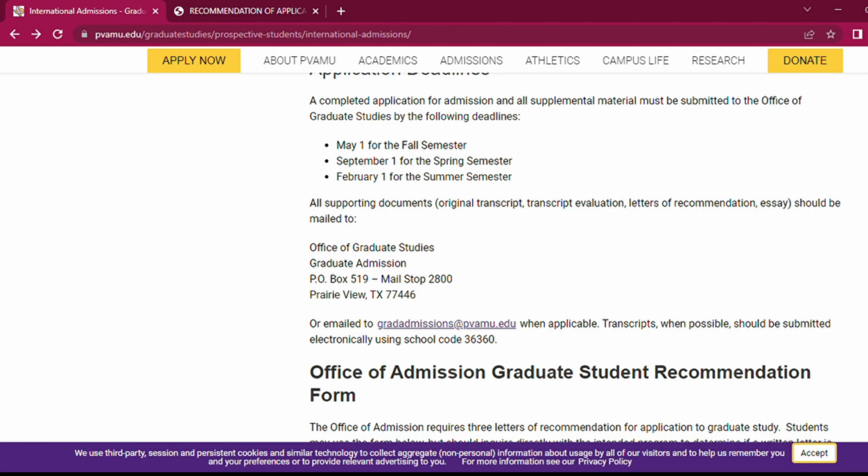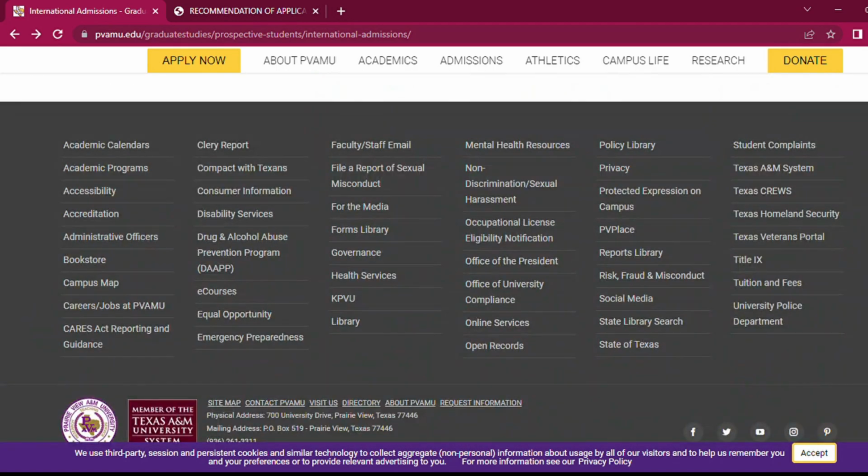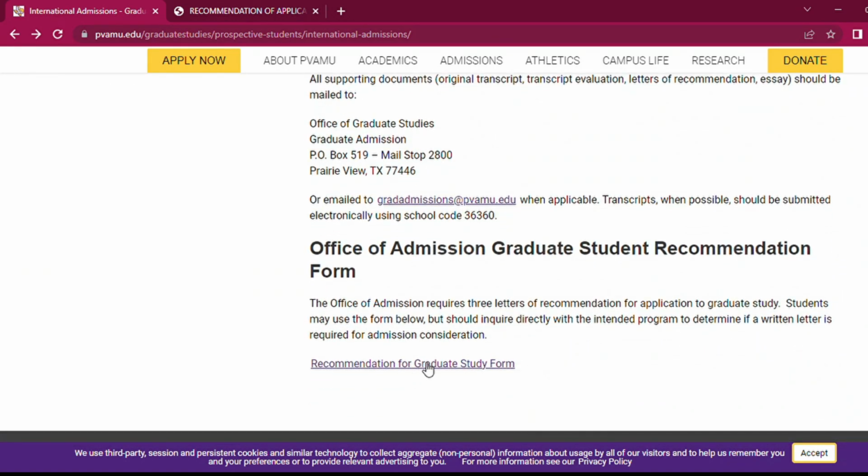So basically, that's what you need. 3 things for your admission. You need 1, 2, and then 3 recommendation letters. Once you have that, you have your admission.